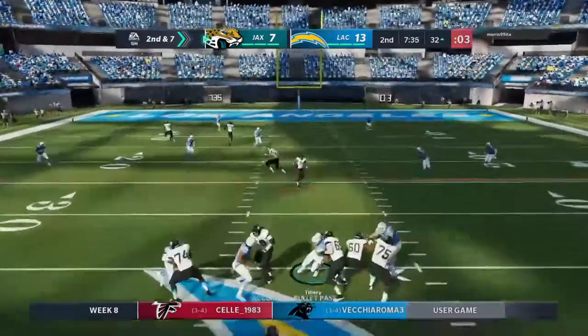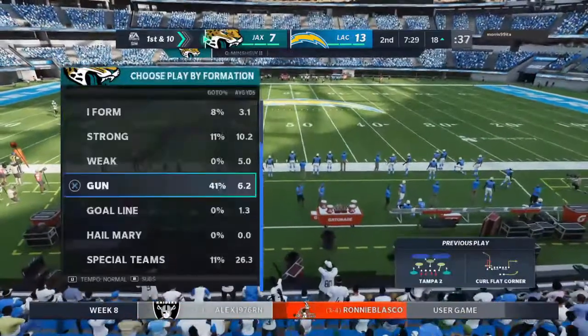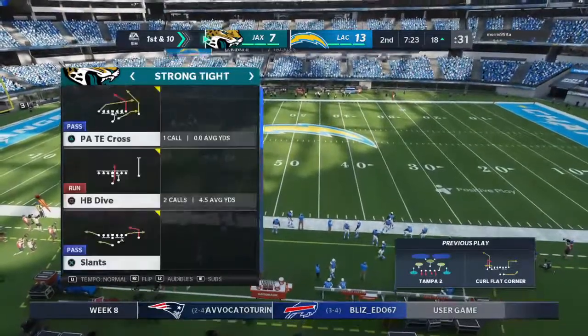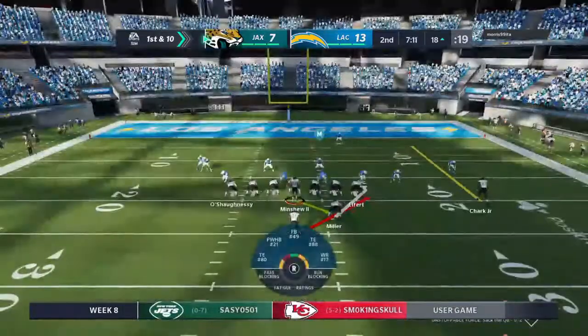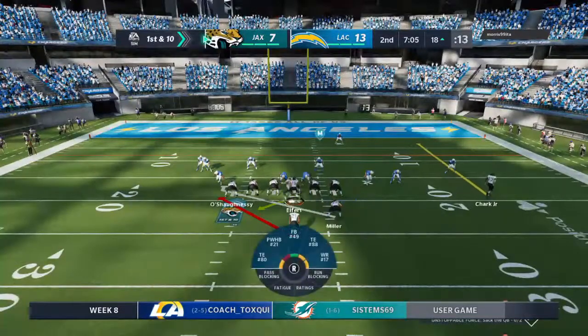On 2nd and 7, Minshew. He's got it complete to Thompson. And he's brought to the ground with another first down at the Chargers' 18. Give them 14 on that one and a first down. But one of the ways that quarterbacks keep all the receivers alive in a play, never lock in on any one guy. Make sure you keep your eyes moving, scan the field. And here he finds the open guy for a nice pickup.